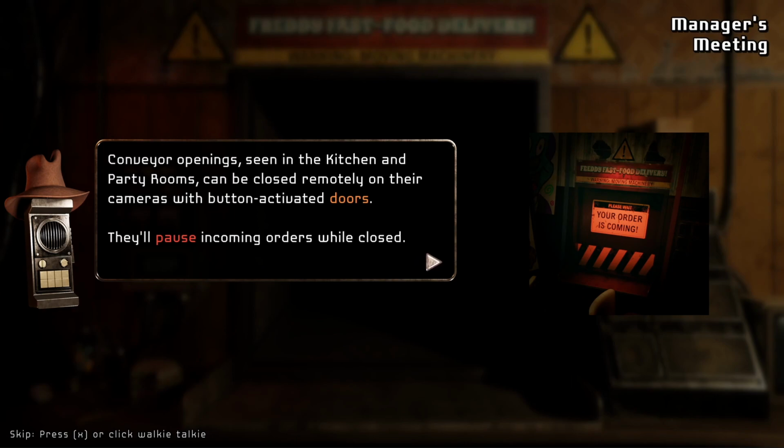So that's, I assume, how you're supposed to stop animatronics, is that you can close doors to make sure they can't come into your office or something.